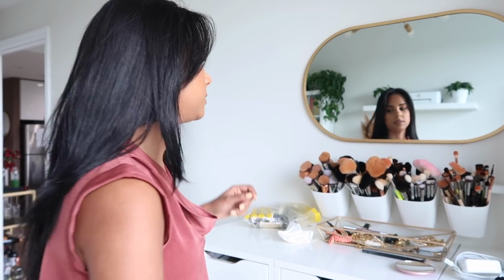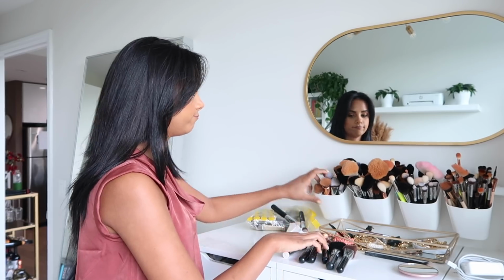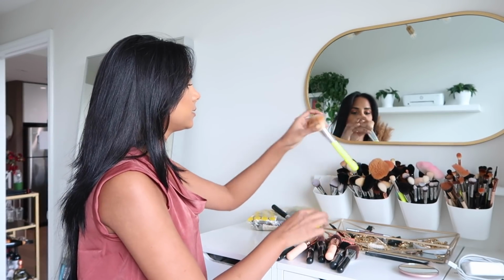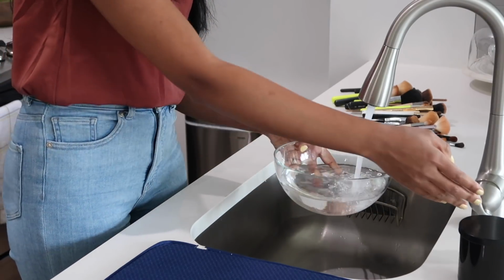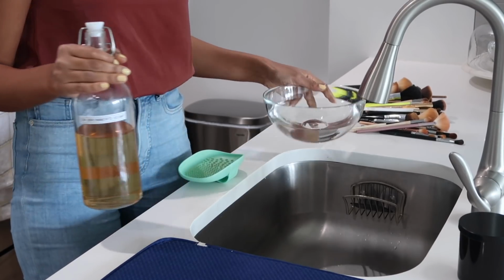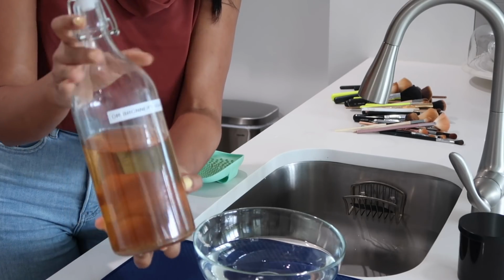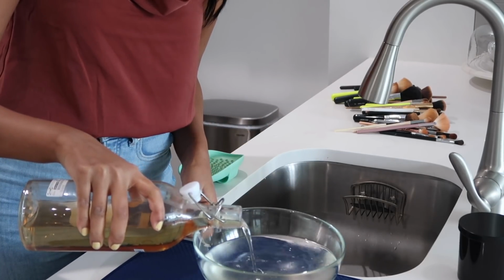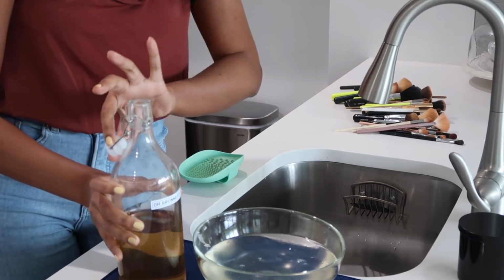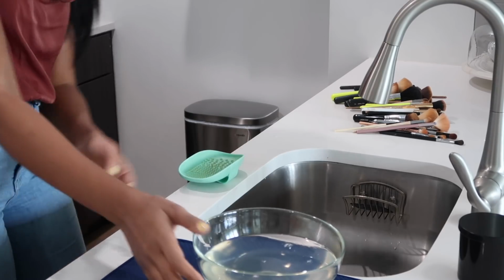All right, I think I'm going to end up getting all of my brushes because I need to wash all of these. I've been dreading it. So, yes. All right, so I've shared before how I clean my brushes, but I basically get a bowl like this and I put some Dr. Bronner soap, which is my favorite soap because it is super helpful to truly clean your brushes and sponges. And talking about sponges, I actually need to get them. So let me go get my makeup sponges.